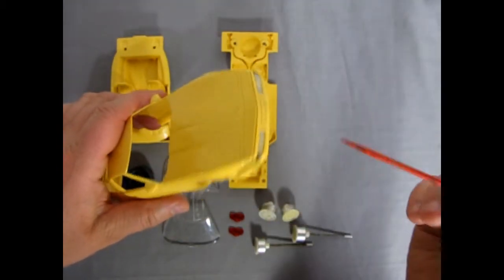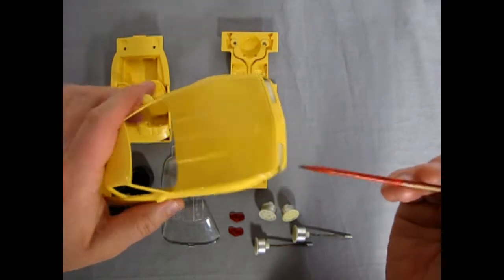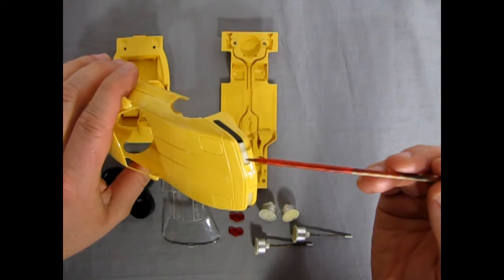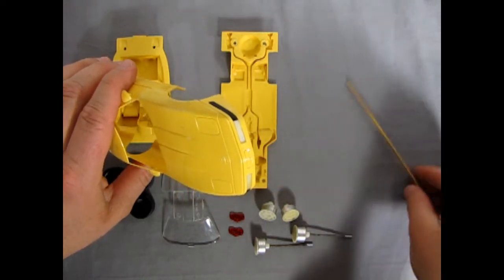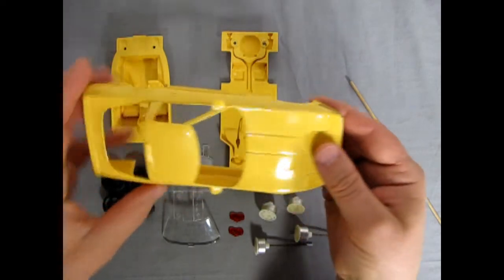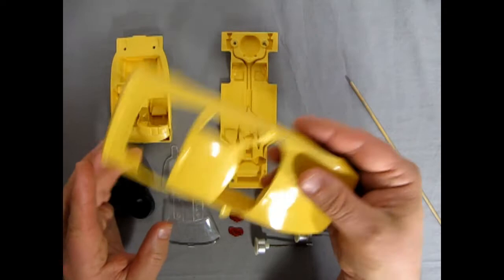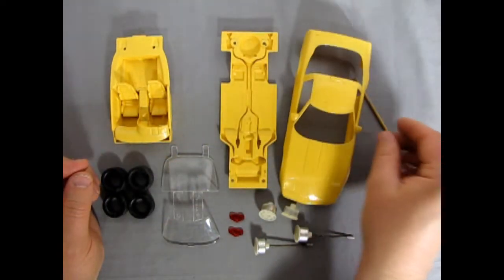Actually, now that I look at this, I think this might have been chrome plated here instead of black. Or maybe these were chrome plated and then got stripped like the wheels. It's very hard to know what's going on unless we look at a photo of the real promo, which of course you should be able to find on maybe eBay or something.